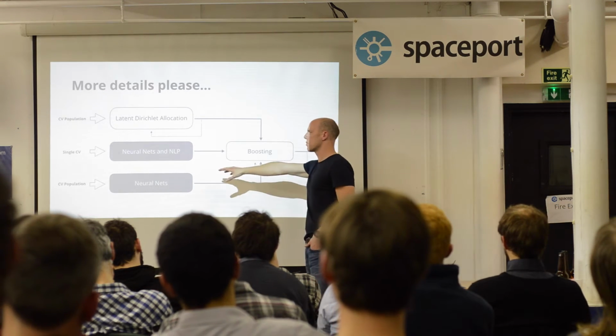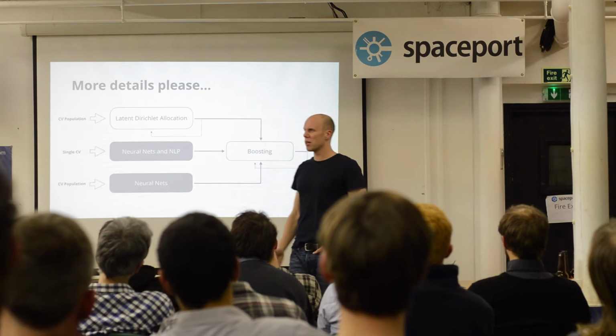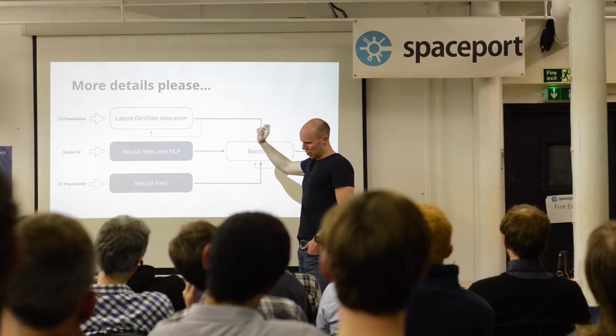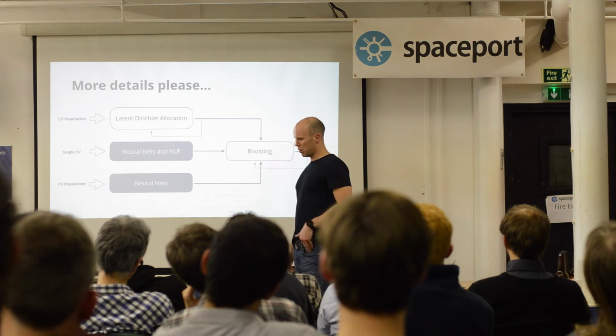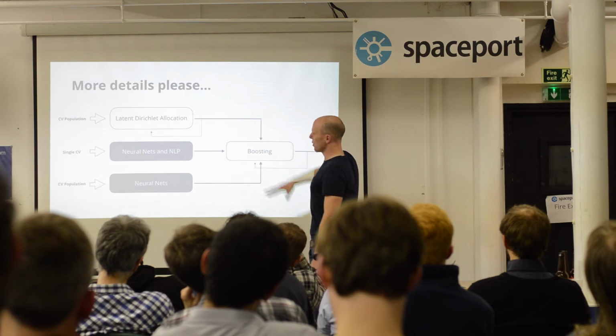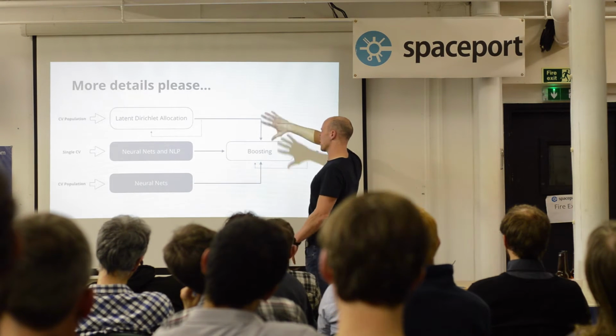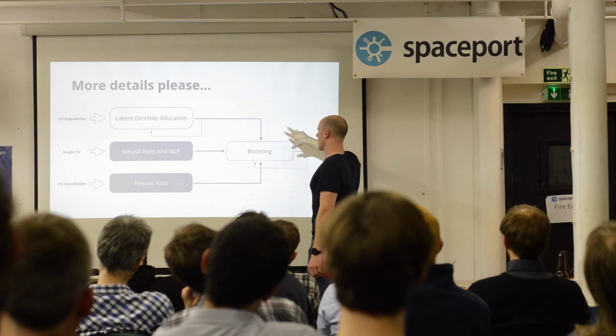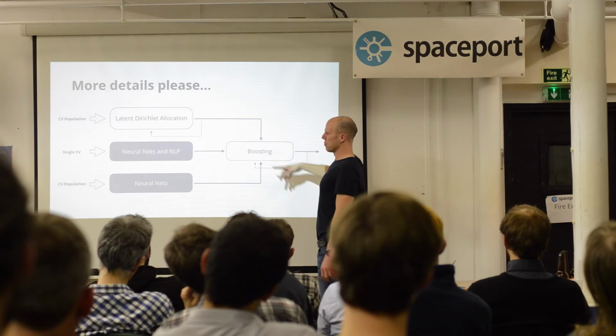And then we do a little bit of neural nets on the entire CV population, where we're extracting features which are not based on single words, but on paragraphs and sentences. All of this feeds in to a little boosting that takes all of this, weights them a bit. These are several models, several inputs coming in here, and this is constantly learning as well.